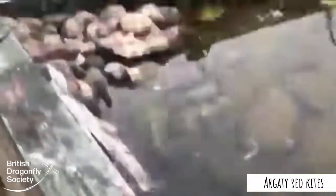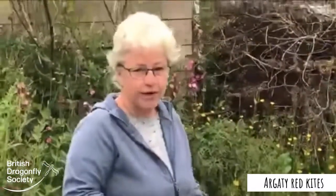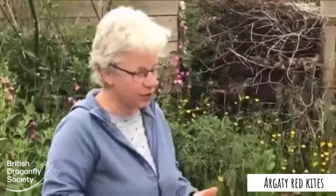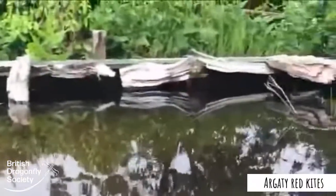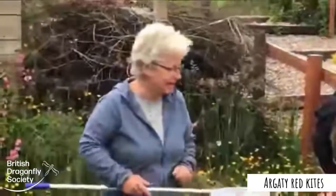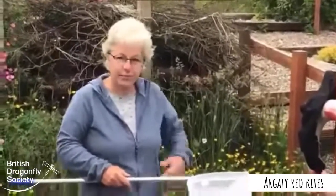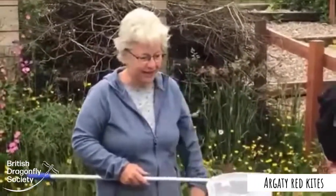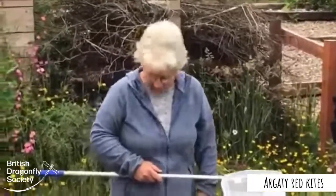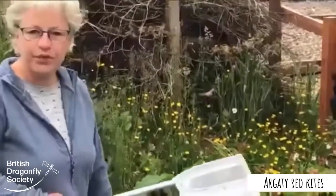And it's probably worth mentioning that if you do want to do something for wildlife in your garden, putting in a pond is one of the best things that you can do. It doesn't have to be like this. You can make them out of old washing up bowls, anything. Even a tiny, tiny pond will attract an incredible variety of life and provide interest for you and your family as well. It's just quite fascinating what you can find coming to your pond.